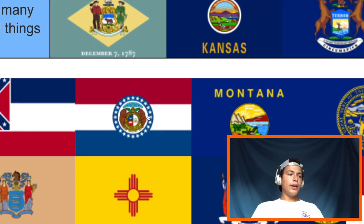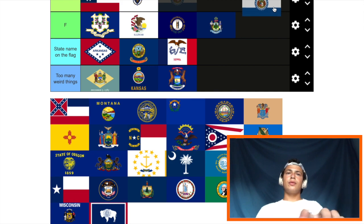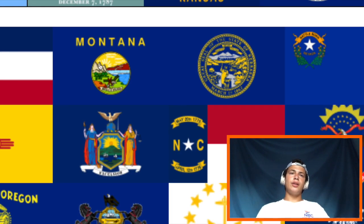Next up, we got the flag of, sorry, let me flip my notes again. Flag of Missouri. It's essentially the flag of the Netherlands, but with the state seal. So we're gonna put that in D tier. Yeah, there we go.